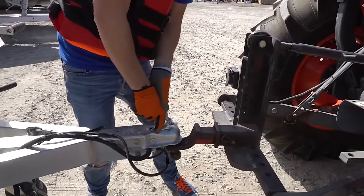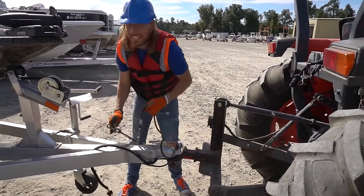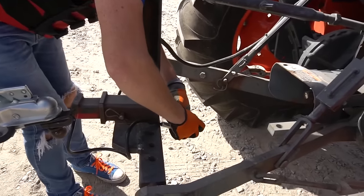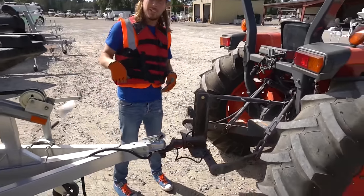All right, let's get it finished latching this up. Get this down so it won't come off. There we go, got that latch on there. And then of course, we have these safety cables. We have to reach around here. We're gonna have to lock them together. Is it gonna go anywhere? We're all set. So let's go get in the water, let's go.